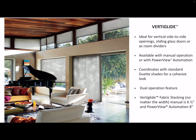This is where we do have a small minimal stack. So it is very nice to let people know that no matter what size we have, we're going to have like a 9-inch stack on the side. And this is just like drapery, so I can do a right stack, a left stack, or I can do a center stack, okay? So we have a solution for your room, for your house. We can do horizontal with Duet and vertical.